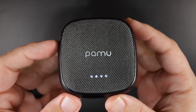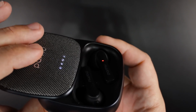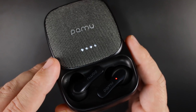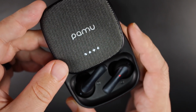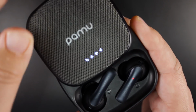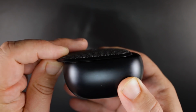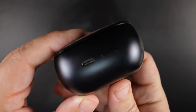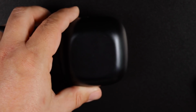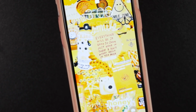All right, so what makes this pair stand out? First off, let's look at the fact that this case just slides and it looks really, really cool. And if you take the earbuds out and put them in, you can see that the battery indicator is on this front mesh screen. And again, it's just cosmetic, but it is something that stands out and I think looks really cool. But on the back, you see the little power button. Now, if you press this twice, it'll turn the case on, which you can turn upside down, and then you can put your phone on the back of it and use this as a wireless charger.